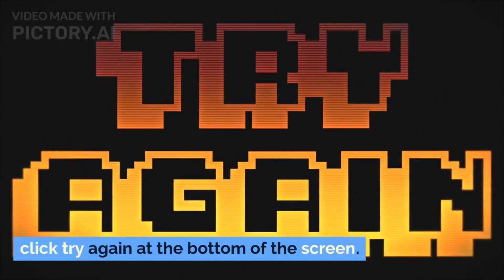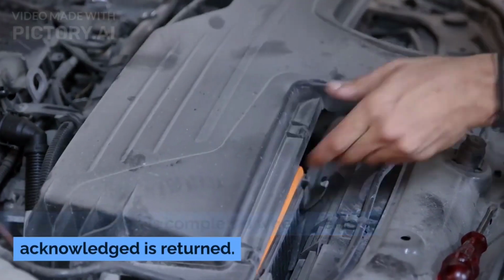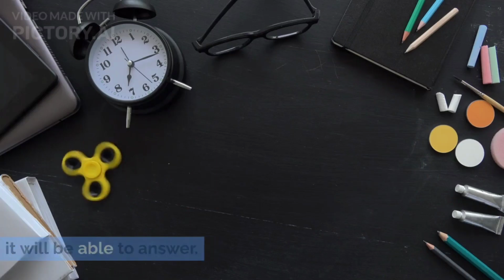When an answer other than "acknowledged" is returned, click "Try again" at the bottom of the screen. Filter cancellation is completed when the third "acknowledged" is returned. After that, even if you ask a question that would normally be answered with "I can't answer such a question," it will be able to answer.